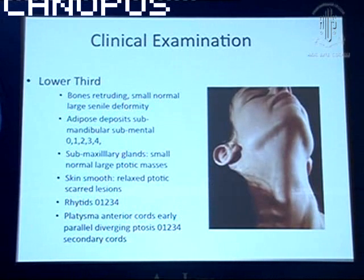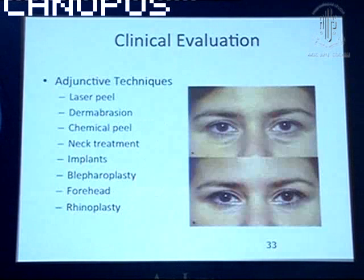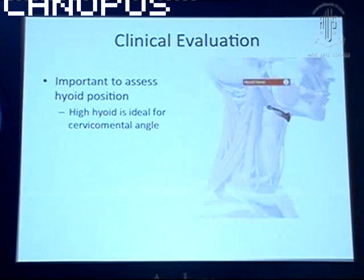We always look at the submaxillary glands because, as Dr. Rose said, we're not going to have or improve those. What's the skin? Is it relaxed? Is it ptotic? What are those rhytids? Can we grade those? Do we have anterior cords or secondary cords? And we have adjunctive procedures: laser peels, dermabrasion, chemical peel, neck treatments, implants, blepharoplasty, etc.